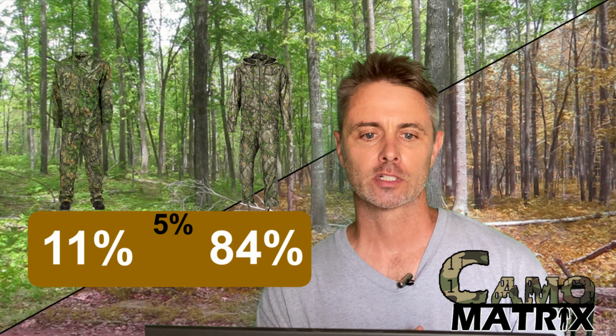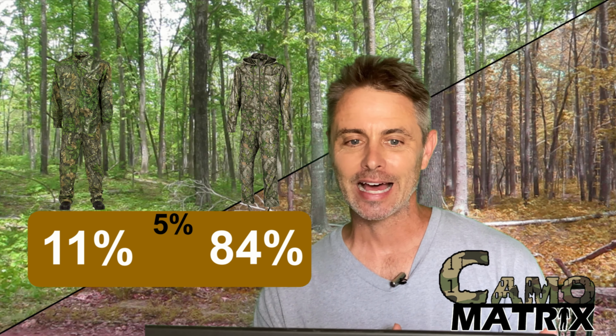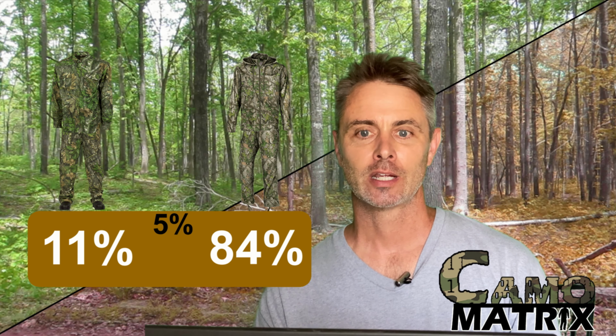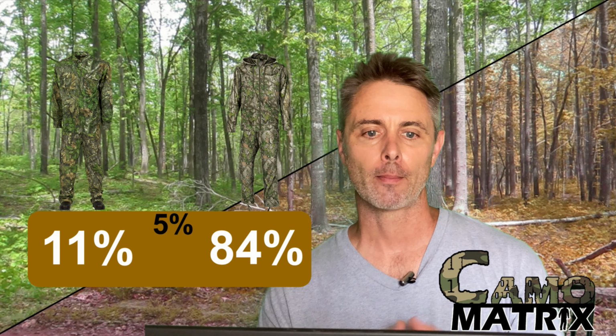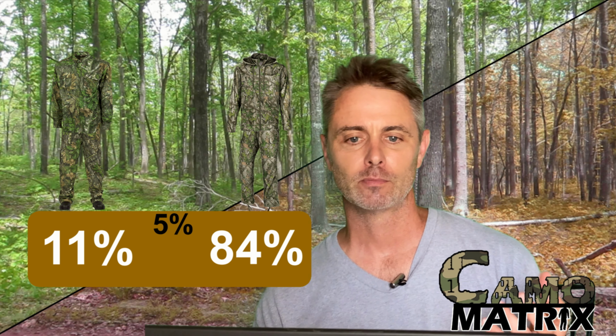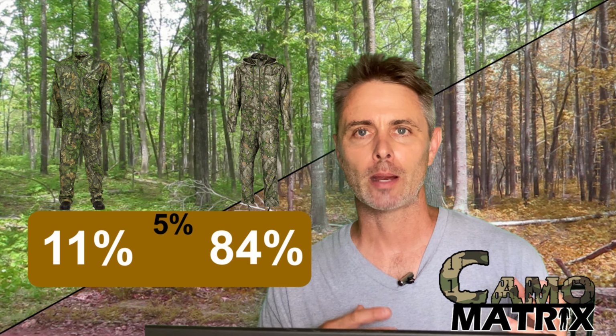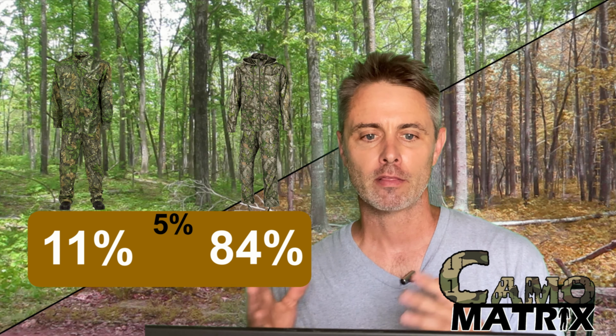For my most recent one, which we did Mossy Oak Obsession versus True Timber HTC Green, 84% of those voters thought True Timber HTC Green performed better, with only 11% voting for Obsession and 5% saying both performed about equally. We'll say that Obsession is very good for the green environments, but HTC Green may have a more shape breakup pattern than the Obsession would.